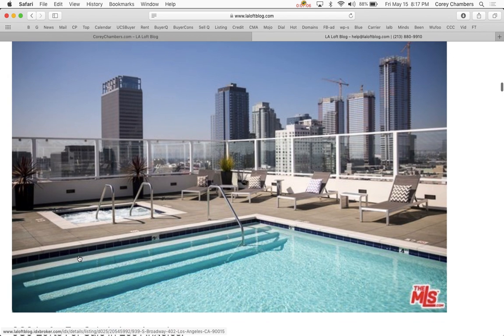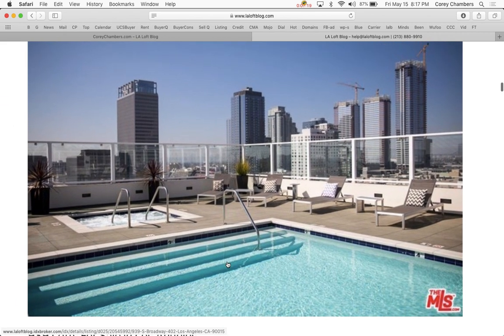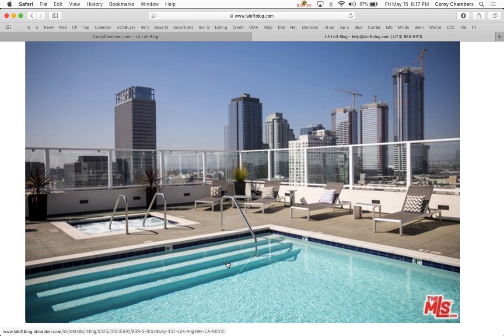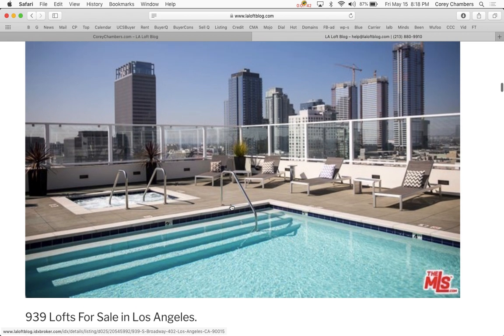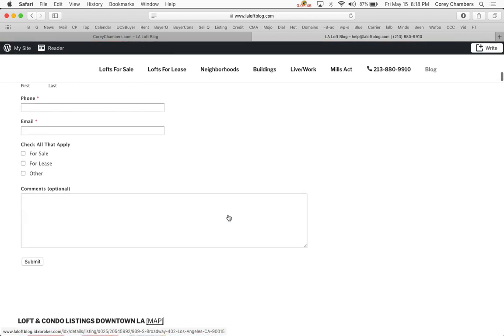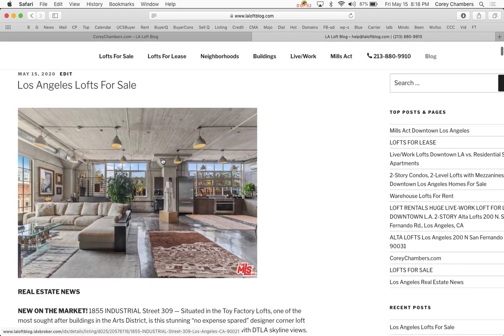Here's another property, another loft for sale in Los Angeles. This is at 939 Lofts, and this one is listed at just over $500,000. Now's the time if you want to put in an offer in the $400,000s for an amazing building with this rooftop pool and everything, right next to the famous Ace Hotel, across the street from Eastern Columbia, just a block away from the brand new Apple store that's under construction right now. This is the prime location and the prime time to be putting in these lowball offers. You cannot wait to put in the lower offer.